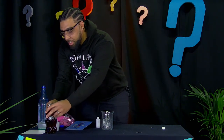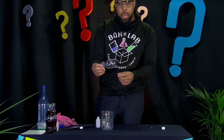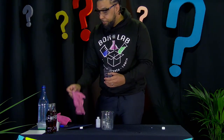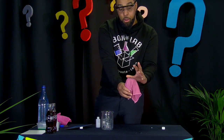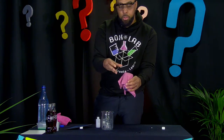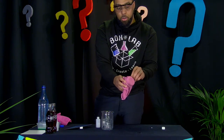So the next one, here's an idea for the half term. It's a really simple experiment that you guys can do at home. You can take a bottle, and I've just cut the neck off the bottle. And I've got one of these microfiber cloths, and I'm going to attach it to the end of the bottle like that. So I've still got the mouth of the bottle, but I've put the microfiber cloth at the end. And we're going to secure it in place with an elastic band. Just make sure it's nice and secure.